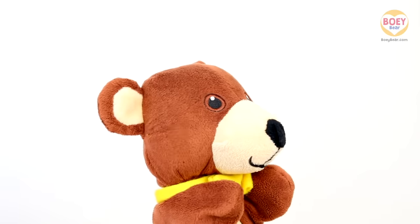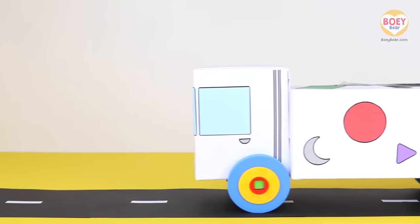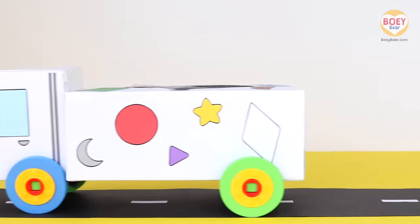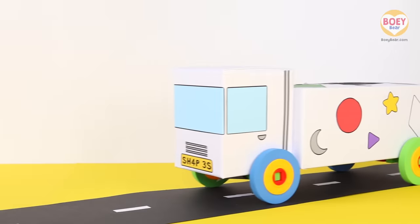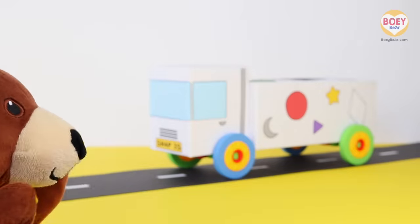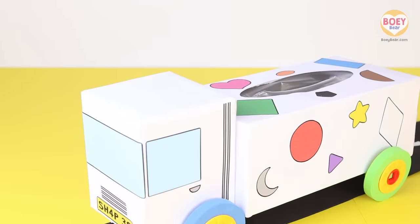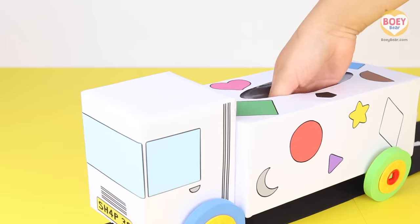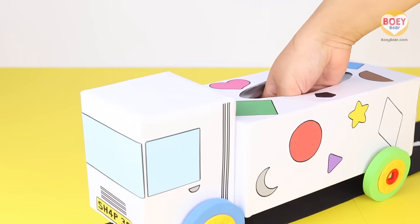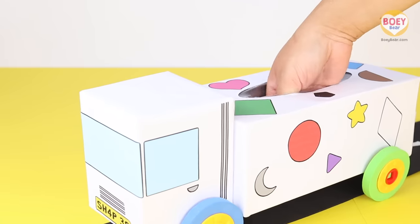Can you hear that? What's that? It's the shapes truck. I wonder what shape is inside. I'm going to put my hand in and see what shape we have today. It has 5 pointy corners. Can you guess what shape it is?